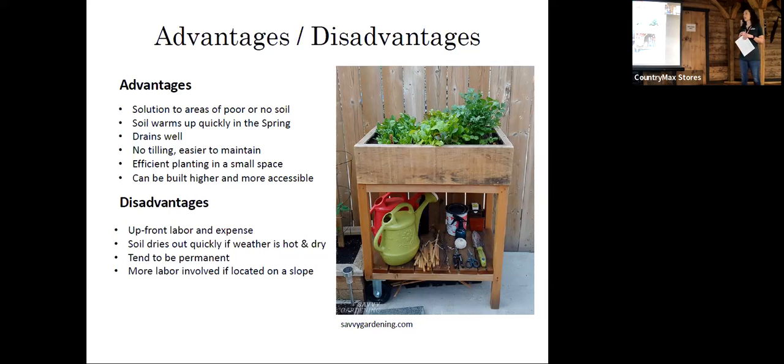And you can get a lot of yield out of a small space. You can pack a lot of plants in a raised bed garden and produce a lot of vegetables. And they can also be built at different heights, so accessibility is a big factor for raised bed gardening. You can build them higher up so you don't have to get so far down on the ground to weed and manage that bed.